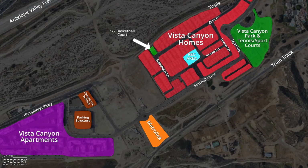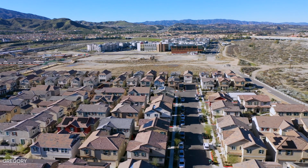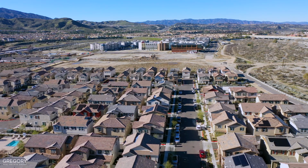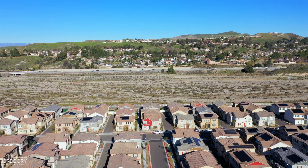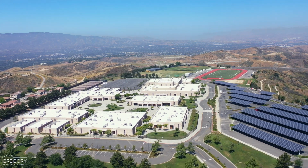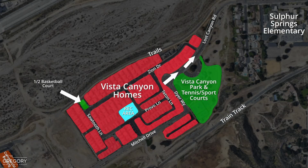Commuters will also appreciate the new Metrolink and bus transfer station. Although there are some retail establishments directly within the community, it's just a short drive to a variety of shopping and dining locations. Nearby schools include Golden Valley High, La Mesa Junior High, and Sulphur Springs Elementary is about a third mile to the east.